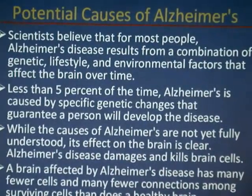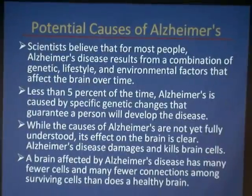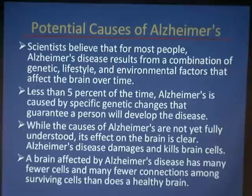Now, we still don't know what the real cause of Alzheimer's is. Scientists believe that for most people, Alzheimer's disease results from a combination of genetic, lifestyle, and environmental factors that affect the brain over time. Less than 5% of the time, Alzheimer's is caused by specific genetic changes that guarantee a person will develop the disease. Those are very early onset. We already found several genes in the family, and all those are very early onset.